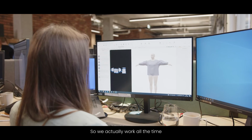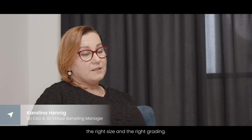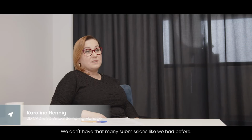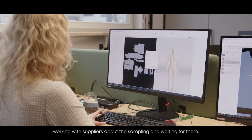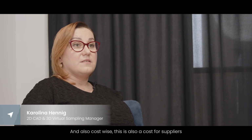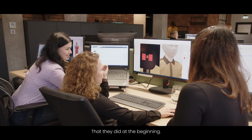So we worked all the time in 3D software because our main goal was to achieve right fit, right size, and right grading. We don't have that many submissions like we had before. We also don't need that much time to spend on working with suppliers about the sampling and waiting for them. And also cost-wise, this is also a cost for the suppliers because they don't need to produce as many samples as they did in the beginning.